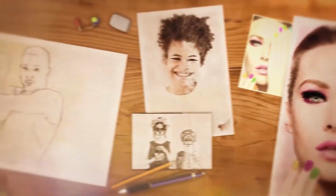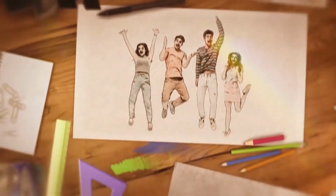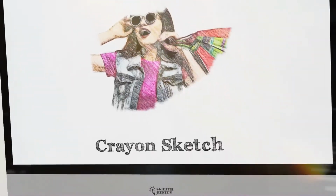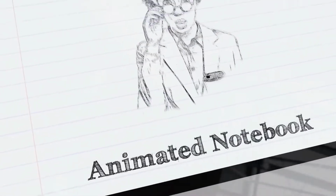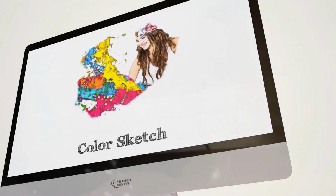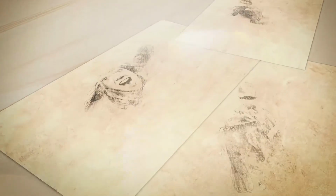For the first time ever, create unlimited 3D sketch drawing videos and stand out from the competition with numerous first-to-market sketch styles and themes including crayon sketch, pencil sketch, both in color and black and white, chalkboard, charcoal style, sketchbook, notebook, sketch logo reveal, blueprint, and a whole lot more.